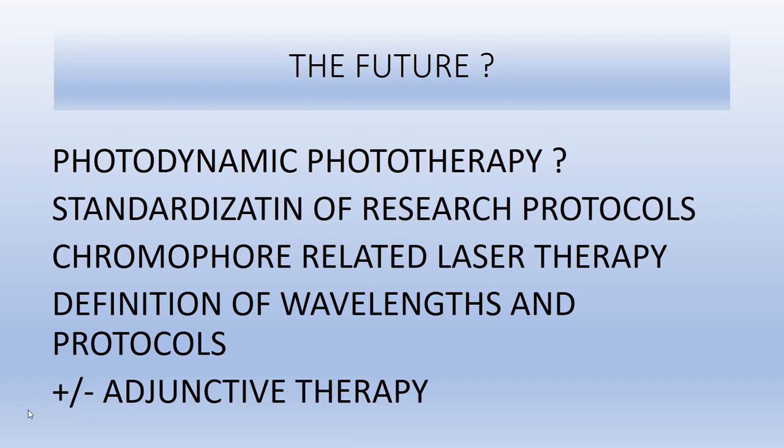So hopefully this update on the use of lasers for the treatment of onychomycosis will provide some information for the listeners.